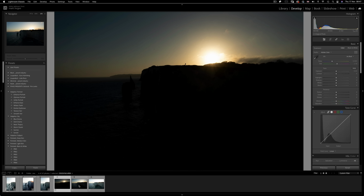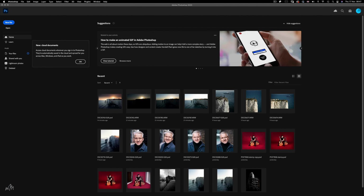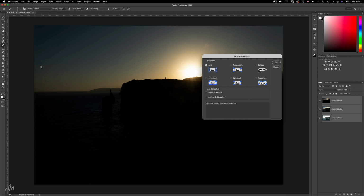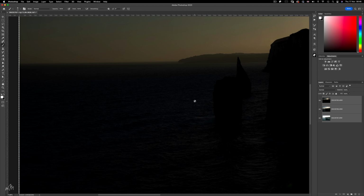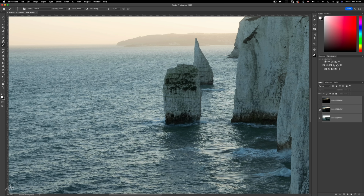Now let's open all 3 images as layers in Photoshop, and this will stack the 3 images on top of each other. But we'll need to check that they're aligned properly using Edit and Auto Align. I'll keep it set to Auto as this normally does a good job. And we'll just be checking by zooming in on the obvious part of the image, this point here. And that looks perfect to me.